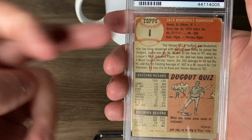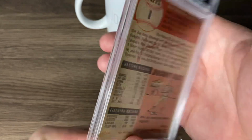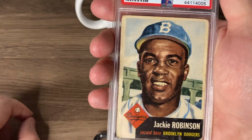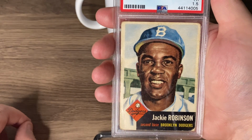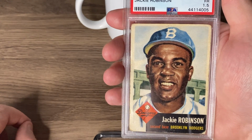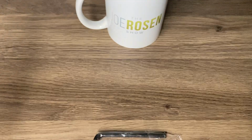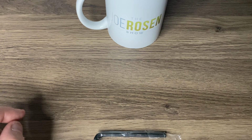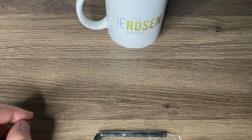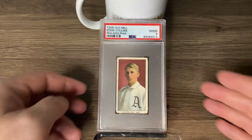I like too that it's the first one in the set, right? A lot of times those are a little bit harder to get, especially in higher condition, just because kids back in the day would put these in order, right? With number 1 on the top and the last card in the set on the bottom. And then they put a rubber band around it and bring it over to Johnny's house. And so a lot of times that first and last card had a little bit more damage, which makes them a little bit more fun to collect if you can find a higher grade card.